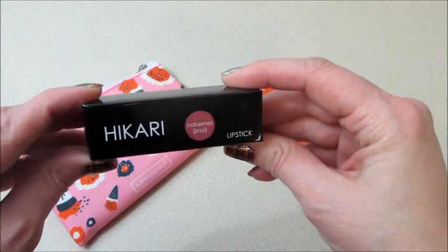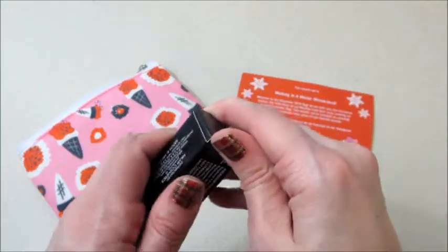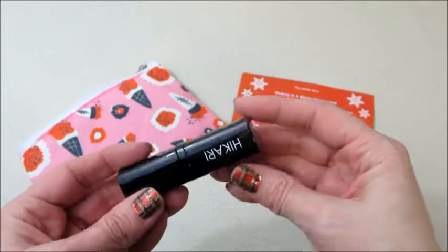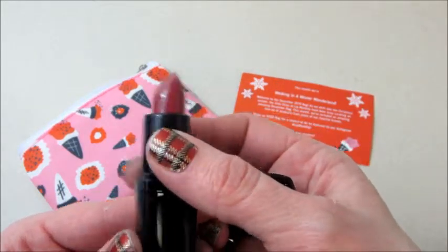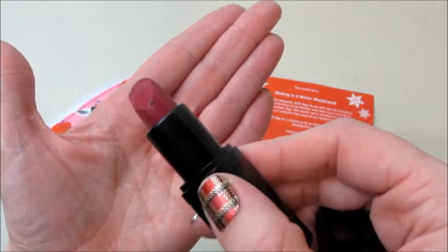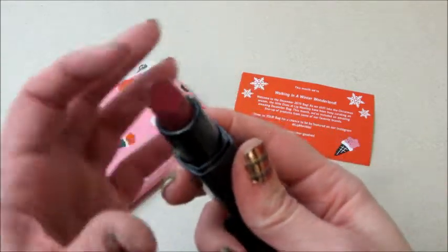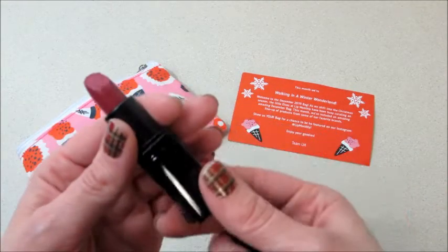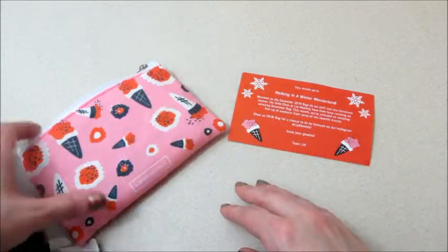The first item is by Hikari, and Cabernet is the shade. It looks like it's a lipstick. Solid black packaging. And there's something in the lipstick right there. It kind of just looks like a little piece of plastic maybe from this. But it's a really nice shade though, I like it. So that's the first item.